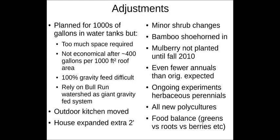Some adjustments. We realized that storing enough water to see us through the summer would require a lot of space with the tanks. It would displace 2 large shrubs or small trees, and it's not very economical. I've got a detailed post of this on my blog, but basically it makes sense to pay for storage for about 400 gallons per 1,000 square feet of roof catchment area, and after that it doesn't make economic sense.